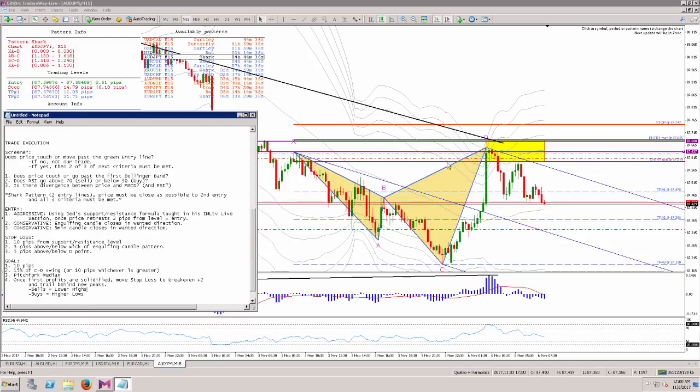So on a sell, I'm looking for lower highs. So this was a high right here. This was a lower high. This is lower than this, right? So this is a high, this is a high, this is a lower high than this one. So I'm going to keep moving my stop loss behind, okay?